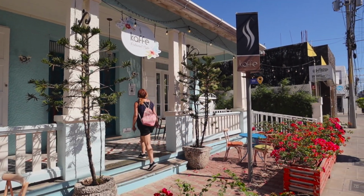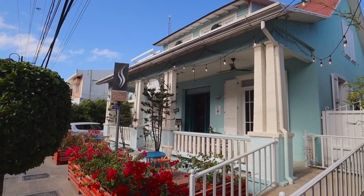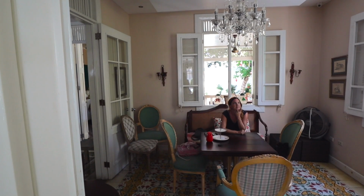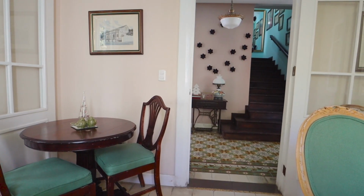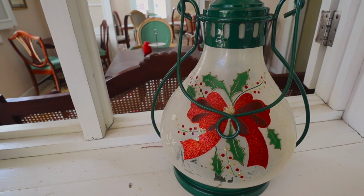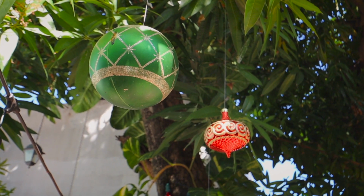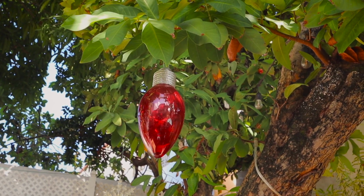So we just came over to this place called Kaffe, and it looks like an old house. There's old Victorian furniture in here, beautiful tiles, and there's lots of Christmas decorations as well. There's little trinkets. There's a whole courtyard, and there's like Christmas balls hanging from the palm trees. What a special place this is.